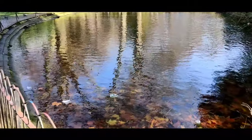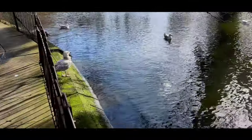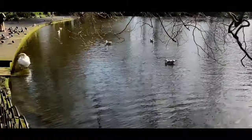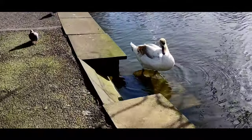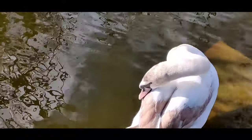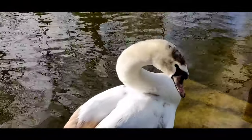To get the maximum beauty of the park, it is recommended to come on a sunny day. So this is one of the beautiful things you're gonna see in St. Stephen's Green Park. It is very calm and friendly and always seeks for food.